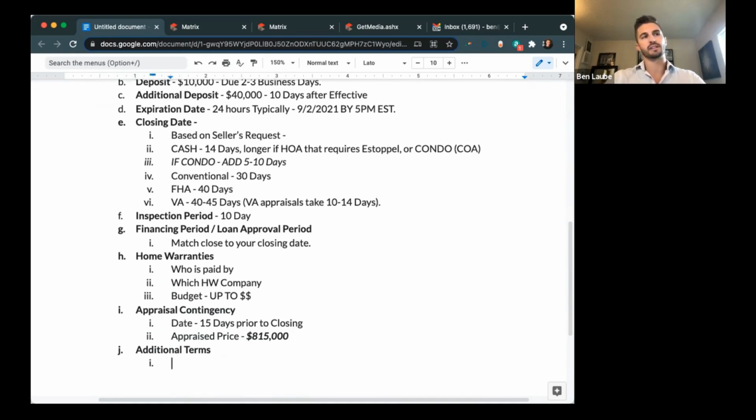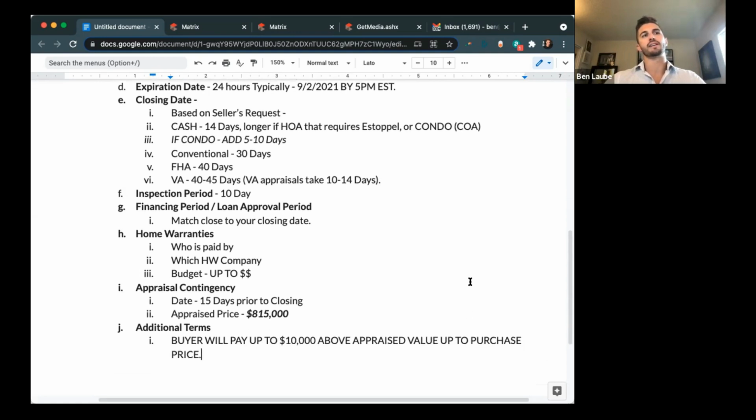The other is to put it in additional terms. Additional terms is a little bit clearer to the listing agent and the seller, and it would read something like, buyer will pay up to $10,000 above appraised value, up to purchase price. We have another method of writing this, which is a little bit more clear, which we'll go through. All right, questions.